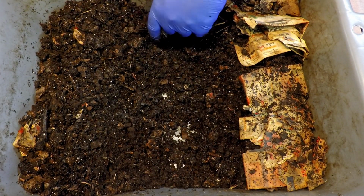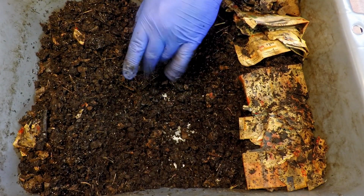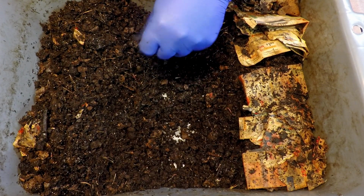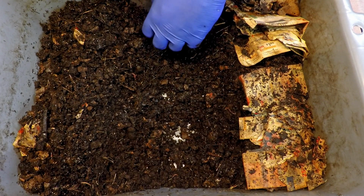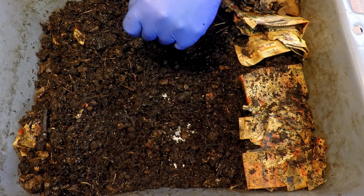So since I didn't know what to expect here, I didn't bring food down. I'm going to have to make a quick trip to the freezer upstairs, get some stuff for them. And then we can get this system fed and put back together, let them continue with their work. But this looks really good so far, liking what I'm seeing.